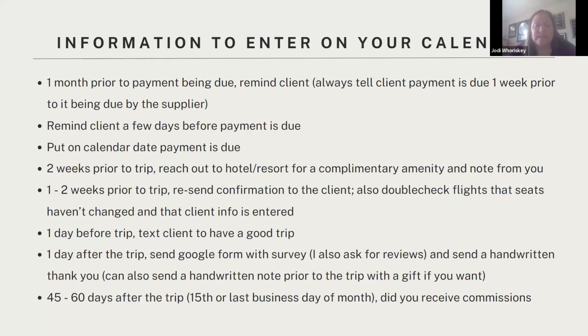One day after the trip, I send a Google form with a survey, and then there I ask for reviews, and I actually have the links to my reviews. So all they have to do is click on it and give a review. So I make it easy. They don't have to search for anything. And I send a handwritten thank you. That's how I used to do it.